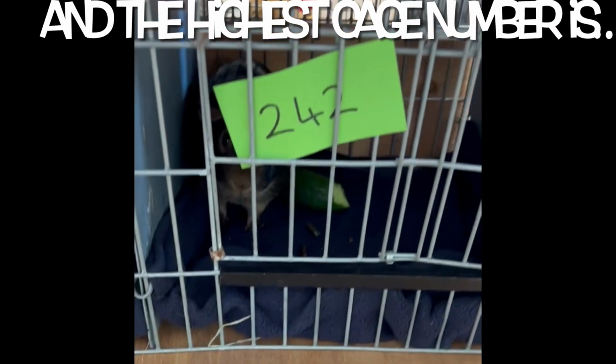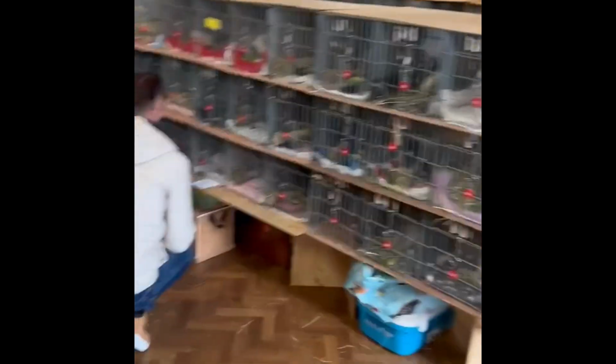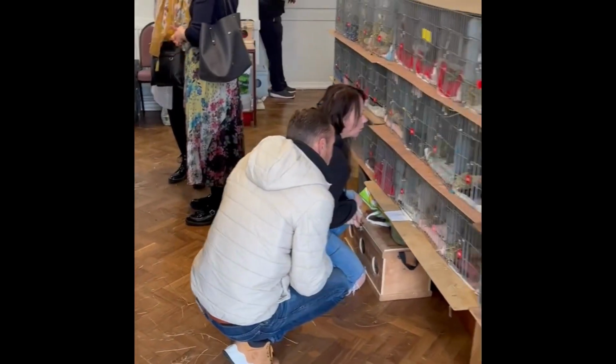And there are 242 cavies entered, which is a very respectable entry indeed. I'm sure there's some very good pigs amongst them.